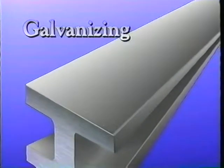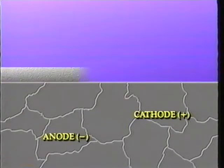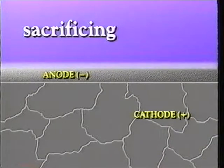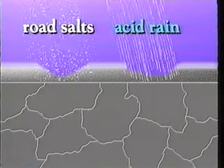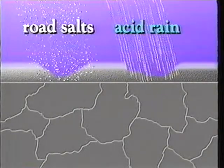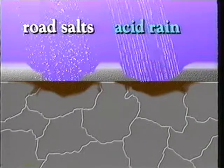The second method is galvanizing, which operates on a completely different principle. Pure zinc, a less stable metal than the steel alloy, is applied directly to the surface. The zinc oxidizes or sacrifices in place of the iron and steel, leaving the surface of the metal intact. However, exposure to extreme conditions such as marine environments, road salts, or acid rain causes the zinc to sacrifice rapidly, and protection may be lost in as little as 3 to 5 years.